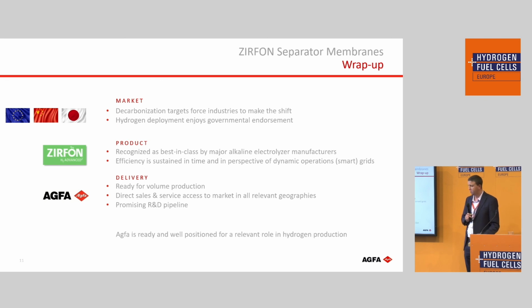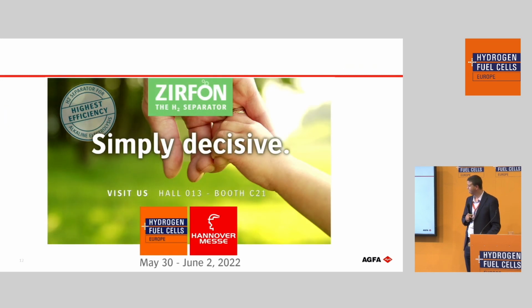So in the end, we started with Agfa as a camera company for photographic film, and I hope by the end of this you have seen that we can also contribute towards the hydrogen economy. Thanks.